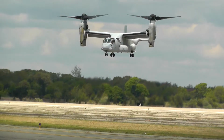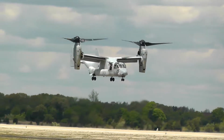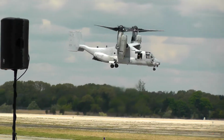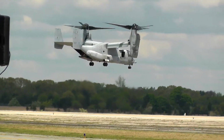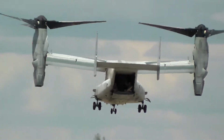The eyes of the Osprey always watchful no matter where it's at. Take a look at that, Rhode Island, on your feet and give them a round of applause. The 360-degree hover turn of your United States Marine Corps MV-22 Osprey.